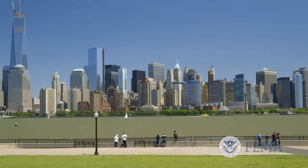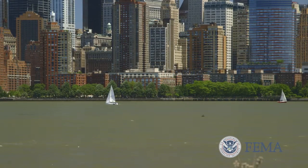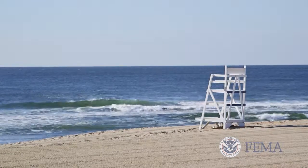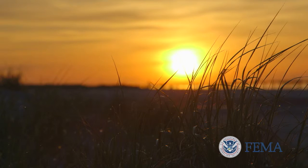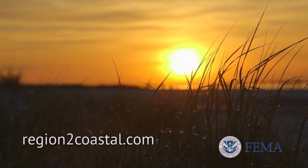And the lessons learned out of this are that we really need to push our personal and family preparedness to be prepared for these catastrophic type events that seem to be on the horizon for us as we continue to move forward here. FEMA has developed a series of recovery advisories that offer suggestions for mitigating future flood damage. For more information on these advisories, as well as coastal flooding and rebuilding efforts in New Jersey and New York City, visit region2coastal.com.